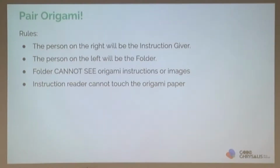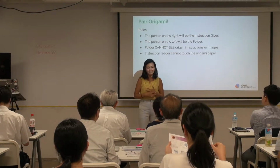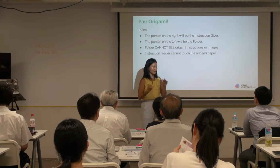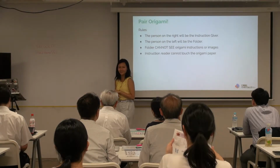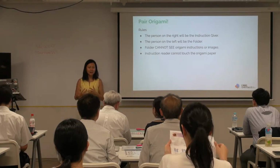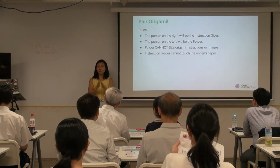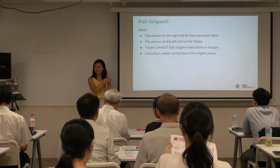Are you ready? So, we want to do this to practice communication before we get started with everything else. You will have 10 minutes to try to complete this origami by working together and sticking to the rules.